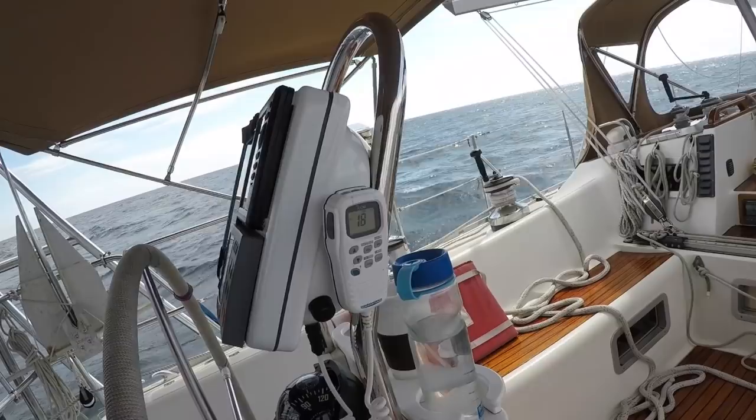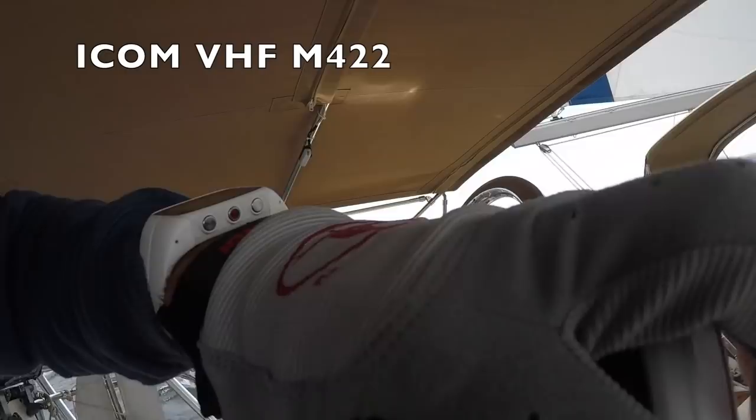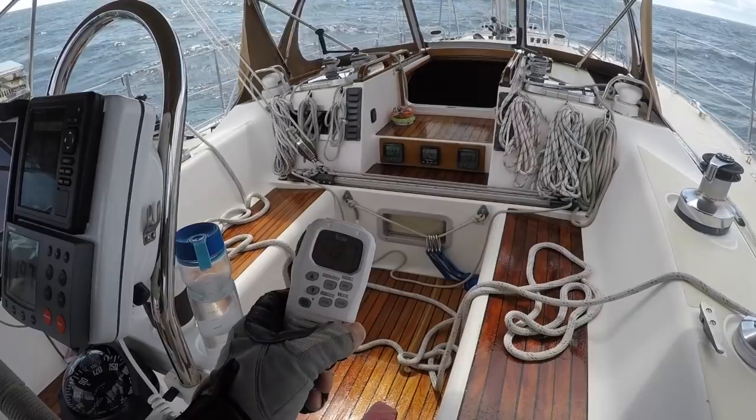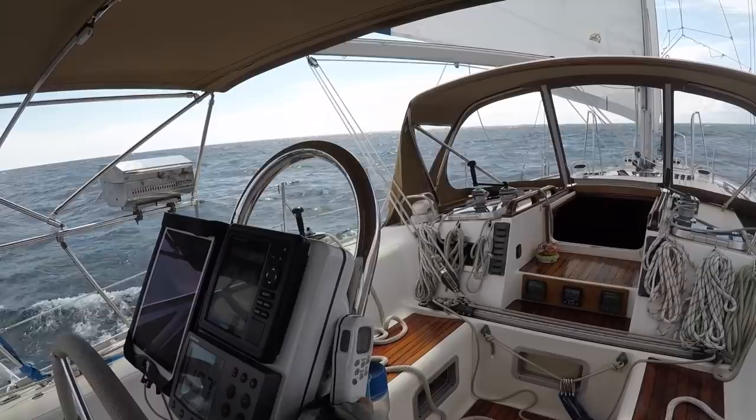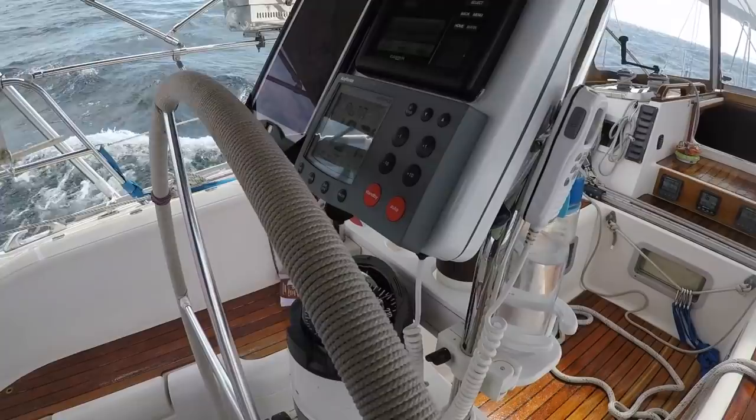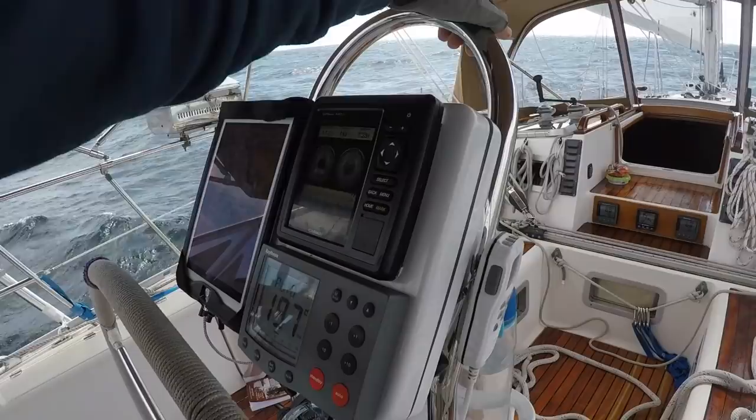And over on the side we've got a handheld for the VHF. So this has all the controls for the VHF. Right now we're scanning channel 13 and 16, but it's got all the volume and squelch and all that, controlling a VHF that's down below at the nav station. So we use this almost all the time for reaching people and communicating. And then we've got the typical binnacle compass there. So those are our electronics at the helm. And I'll just show you over here what we've got at the companionway.